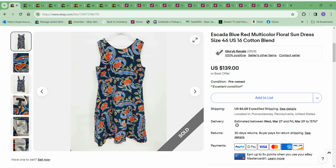So the dates of these sales are the 18th to the 24th of March. And the first thing to sell over on eBay was this Escada blue-red floral dress. And this sold for $75 and it's getting returned. They did not like the way it fit on them or looked on them, so that will be returned. Bad sale.